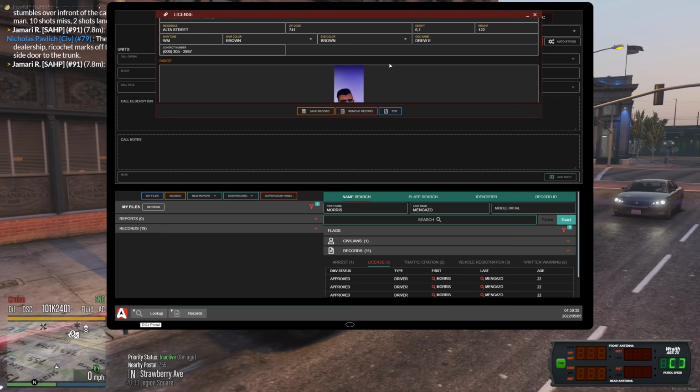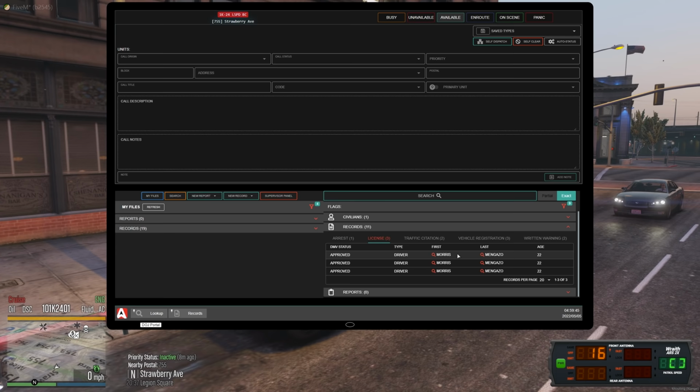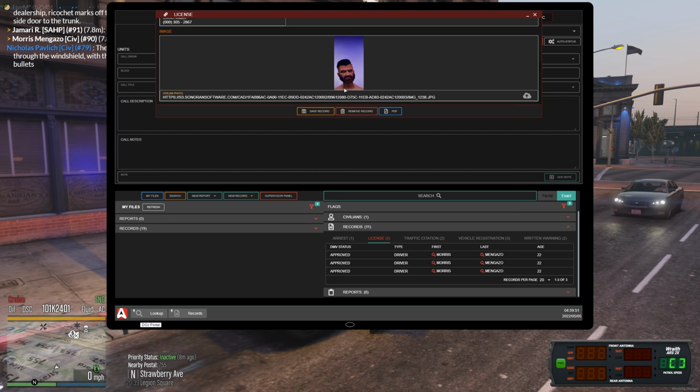It does not look like the same guy, though, so I'm not sure. What's going on there? We have one prior arrest for government employee. Maybe it's the beard, though. No, it's not the beard. This guy's got tats all over his face. It's the same exact beard. I mean, they're the same person.